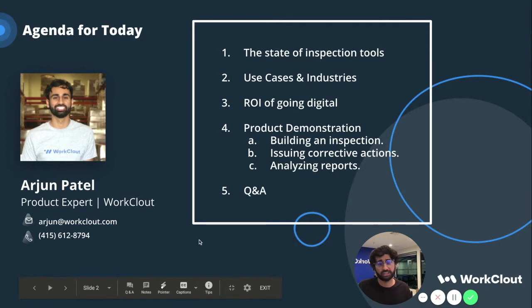All right, so the agenda items for today: one, we're going to go over the state of inspections, which basically refers to where inspection started from and where it is going today. Second is how have people that use WorkClout used it, what were their use cases, what types of industries, what types of business sizes are they in? Then the third point is how do you actually communicate the ROI of going digital to your managers or to your bosses or maybe just to a team? And also how does that ROI make you look good in your own personal job, because that's important too.